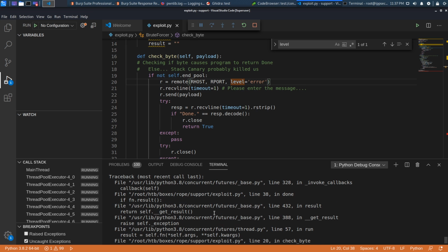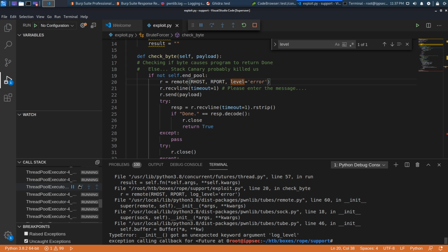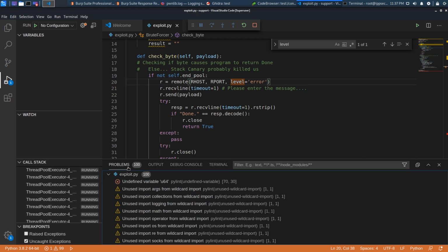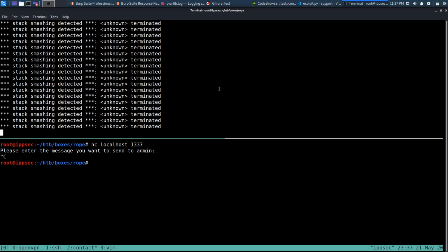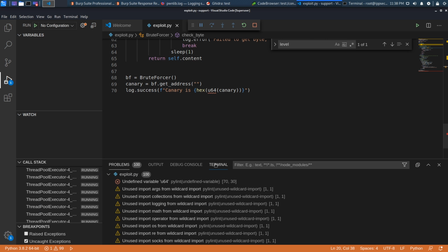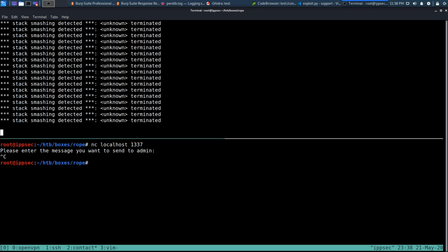I think that's better. We do have a bunch of things running. I don't see anything in this output. From parent import star. If we go here, it is saying stack smashing detected. Let's see. Let's try running this.